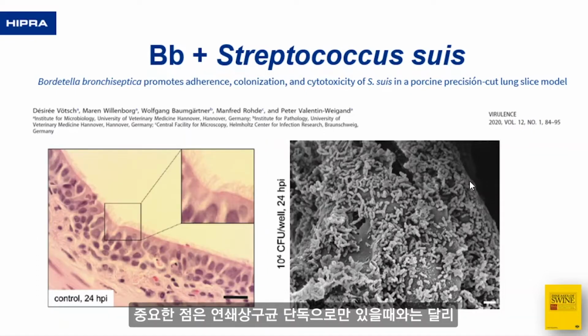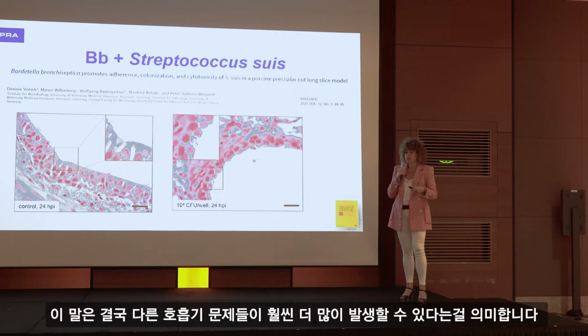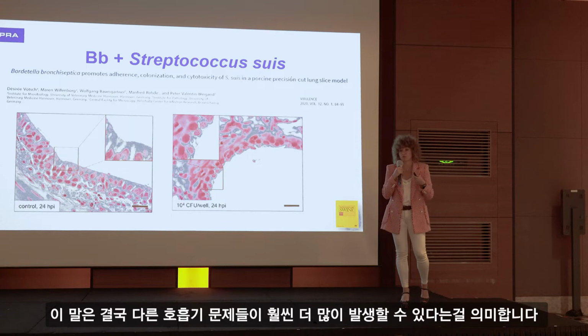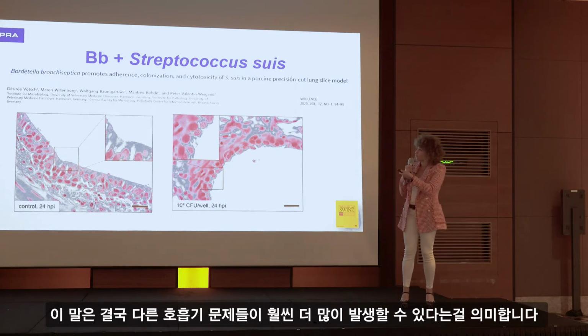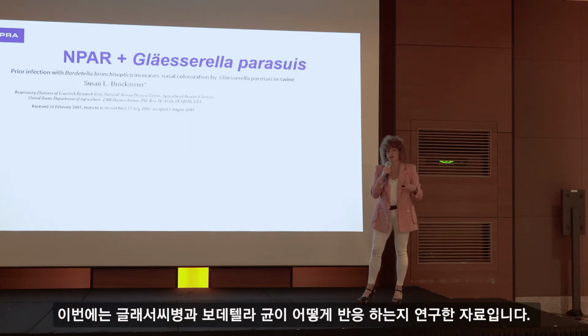And what is more important is that when we just have Streptococcus suis, the structure of the lungs and the cilia is present, and also the surfactant. But when we have the co-infection, this structure is destroyed. So we don't have cilia and we don't have surfactant. So this means that we are going to have more respiratory infection problems whenever we have Bordetella present, and also obviously Streptococcus suis.